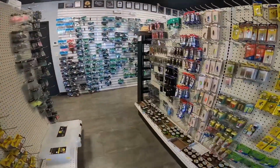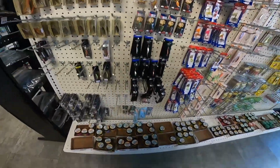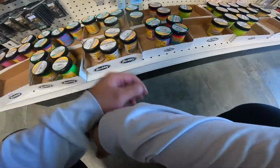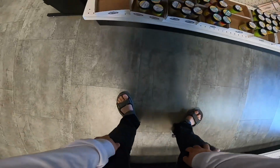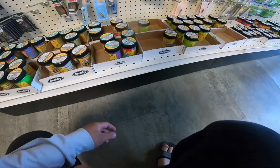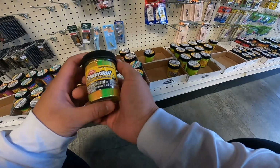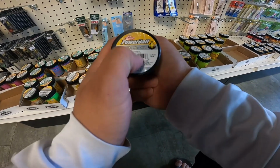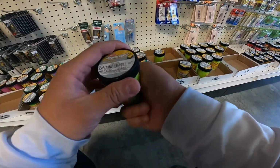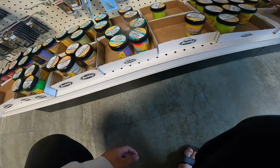He doesn't have that much of a selection here, but let's start with the number one thing for trout, which everyone knows is PowerBait. The number one bait that everybody likes to use for trout. The first one, as you see here, is this rainbow color garlic scent. I like to use this one, or the rainbow with the salmon egg scent. That's one of my favorites.